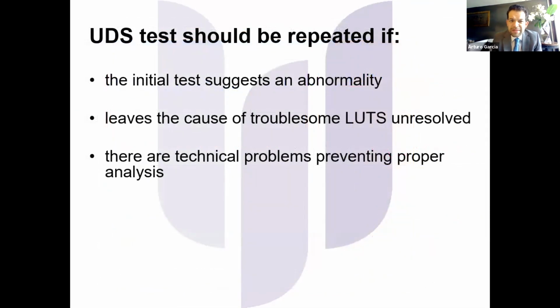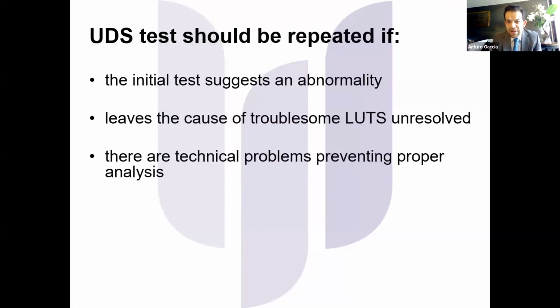When should we repeat the test? If the initial test suggests an abnormality and we're not sure what we found, if the initial test leaves the cause of the troublesome loss unresolved, and if there are technical problems preventing proper analysis. So we need to tailor the test.